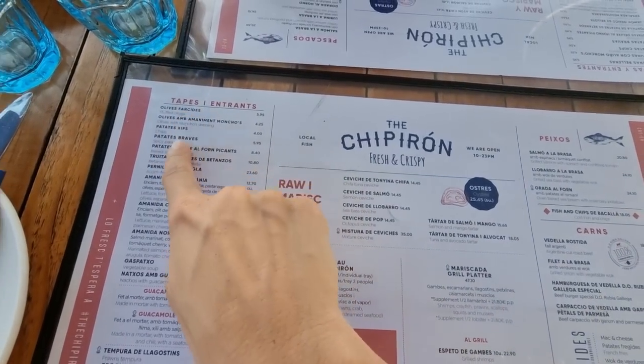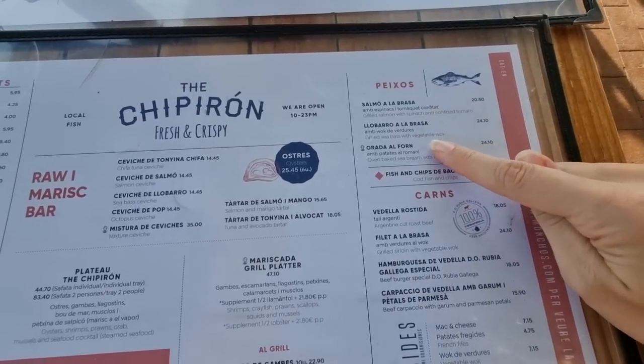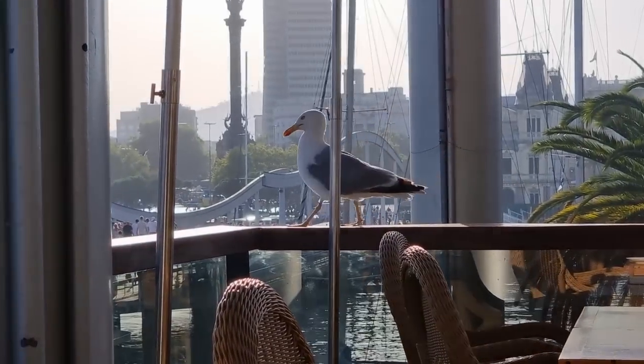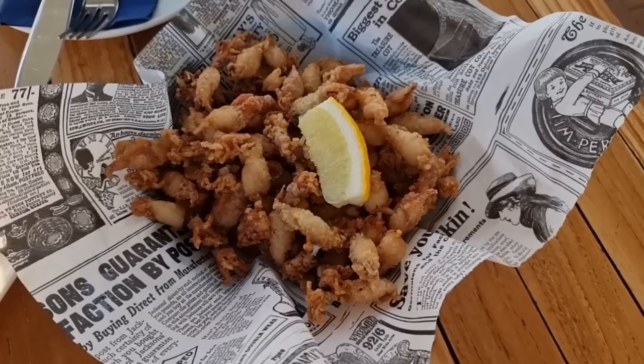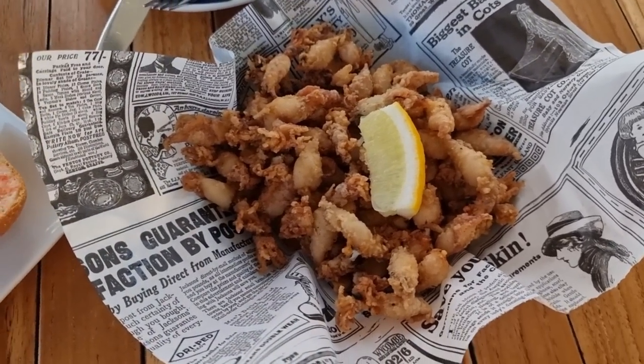Hola Lola. Lolita. Well, this is time for dinner. We have tapas, paella. Here we have fresh fish or meat. He is waiting for dinner too. We have a fried octopus. Octopus. Micro octopus.